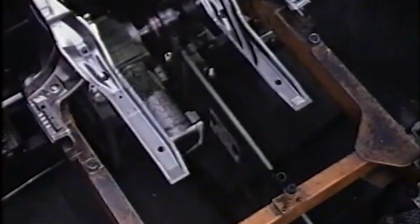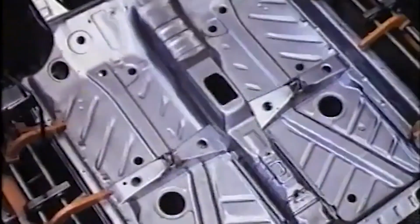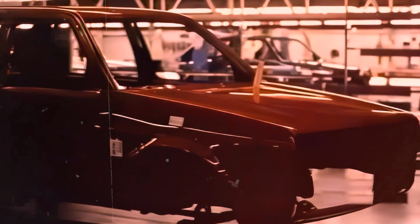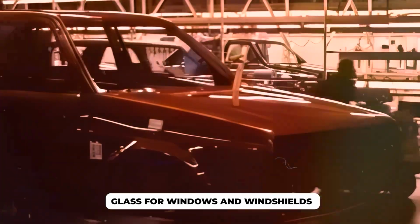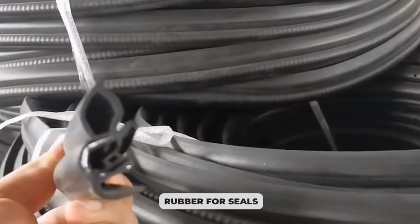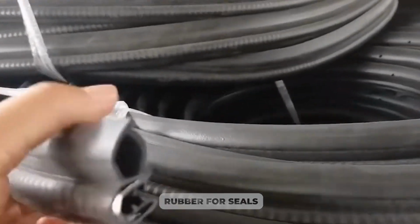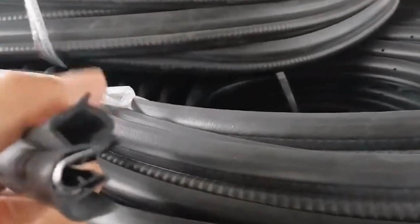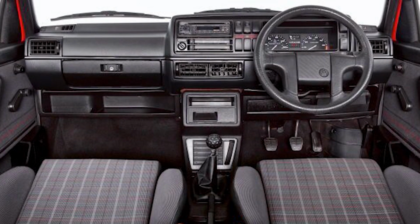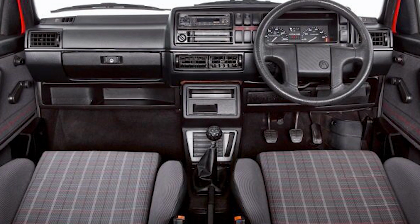Volkswagen worked closely with their suppliers to make sure materials met exact standards. For example, glass for windows and windshields had to be perfectly clear with no bubbles or waves. Rubber for seals had to keep its flexibility in extreme heat and cold. Fabric for seats had to resist wear for many years without fading or tearing.